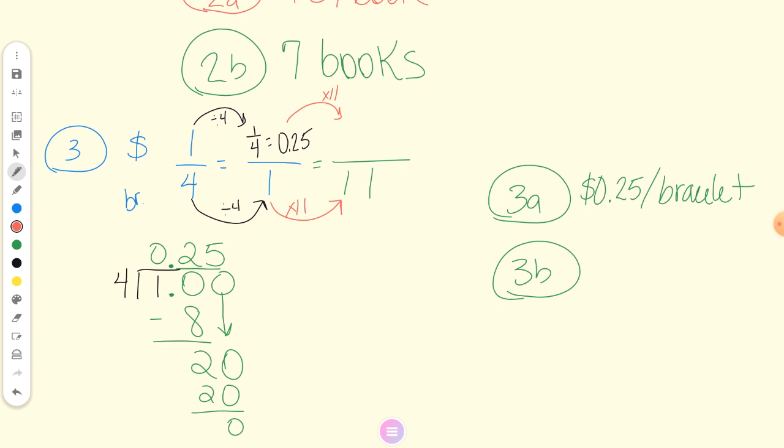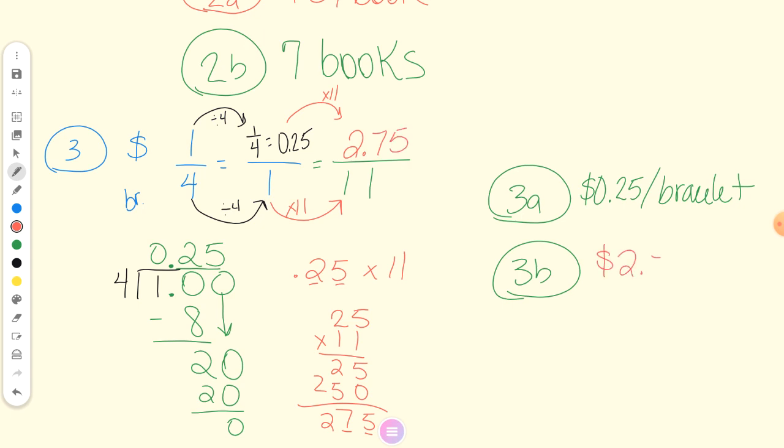Some of us have it, some of us are still developing it. So if you're still developing it, you can do 0.25 times 11. We'd get 275. 2 decimal places would be 2.75. So $2.75.